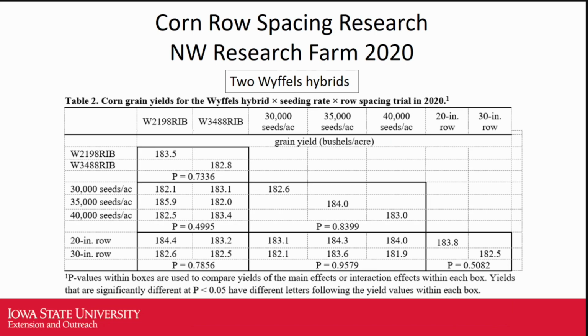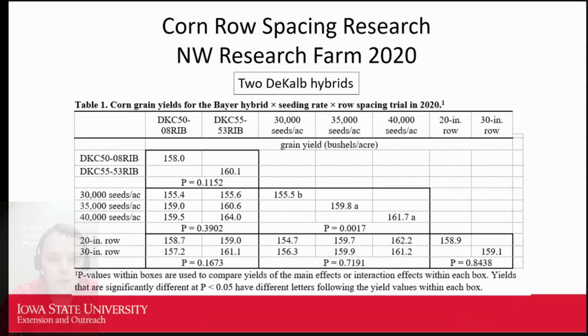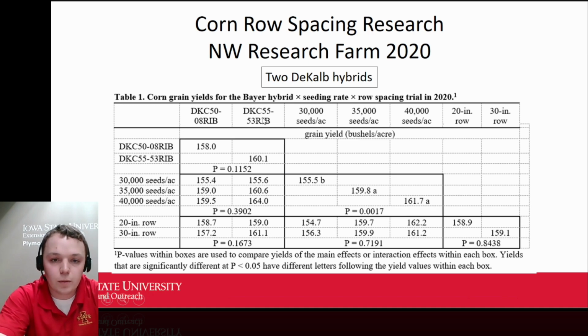6 varieties, 3 companies, 3 populations, and 2 spacings. So as we move into this slide, these are the 2 DeKalb varieties, and again, I'm going to show you. We'll get faster as we go through, as there are several of these, but this is just showing the 2 hybrids. No statistical difference between the 2. Moving down here, again, no statistical difference.